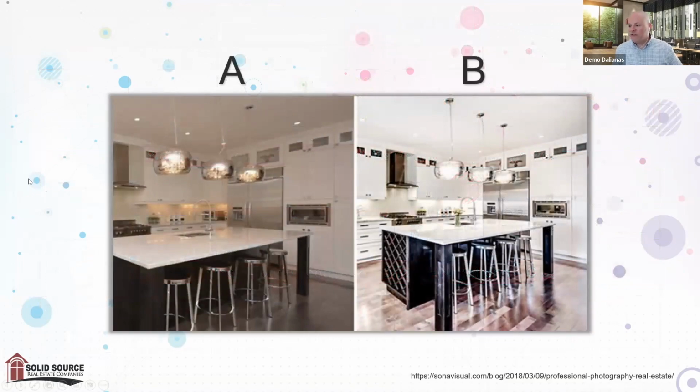All right, moving on to the picture side. Who prefers picture A? Anybody? No. Picture B, right? Ken. No, Ken said B, yes. Right. So this is the same property, right? One is shot by a person, and one is shot by a photographer with editing software, with all of that stuff, right? So DIY and pro.